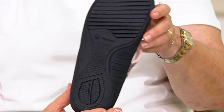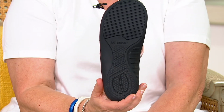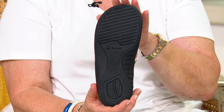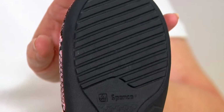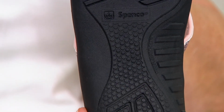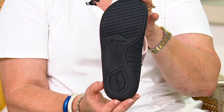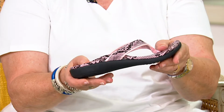Let's talk about what I'm stepping on right here. Our founder was not only a podiatrist, but he was a runner. So he wanted to create the outsole to give you the traction, but also the flexibility of a running shoe. This is an EVA outsole, so it's going to be flexible yet durable, and you can see all the traction you're going to get with that as well. So let's take a look at our color choices again.